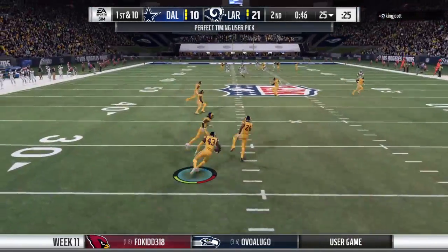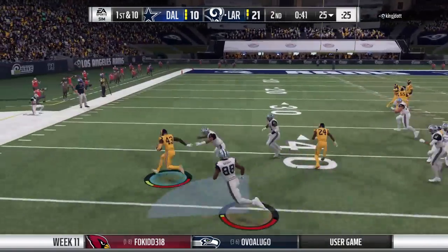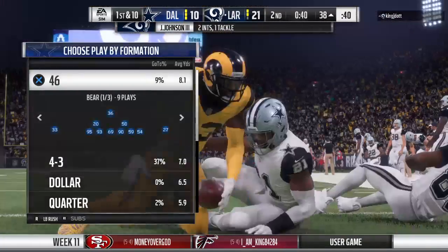And now this is intercepted. My goodness. John Johnson with the INT. And he will take this all the way down to the 38-yard line.